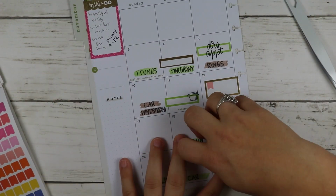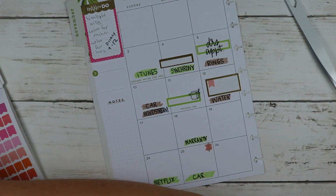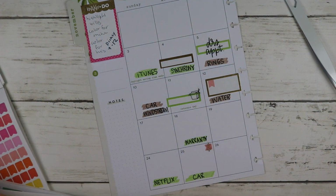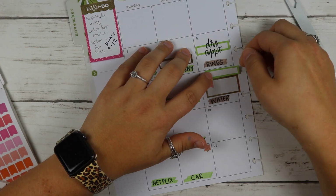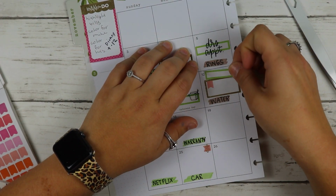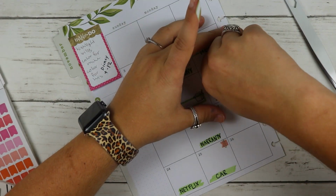And then I forgot that I also had that Disney Plus airs this day, so I have to move that box up and then rework it so I can put Disney Plus. And I take a little icon from the Supermom sticker book. So that is on the 12th. And that is what I'm trying to rearrange and work out now.